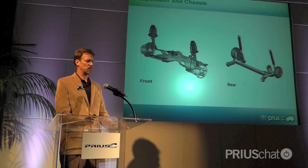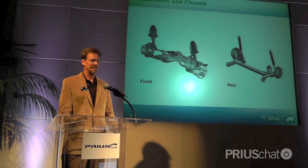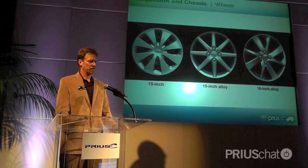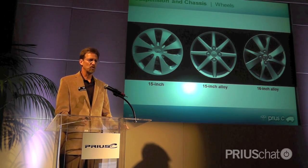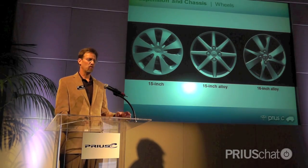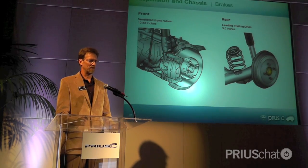Suspension and chassis is where we have some interesting stories. The architecture of these components is very traditional for us, with a McPherson strut up front and a torsion beam out back. But now as we start to add components to these systems, we can have some changes. You'll see we have a mixture of both steel wheels with caps and also alloy wheels. In fact, your 1, 2, and 3 grades will have standard steel wheels with caps in 15-inch size. The 3 grade has an optional 15-inch alloy. The 4 grade will have a standard 15-inch alloy with an optional 16-inch alloy wheel. Depending on what wheel package you put on the car, you can actually alter its manners a little bit. We'll talk about that in a moment.